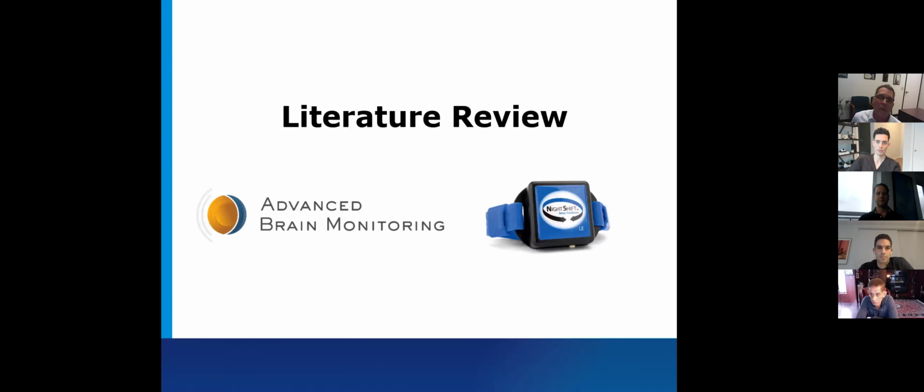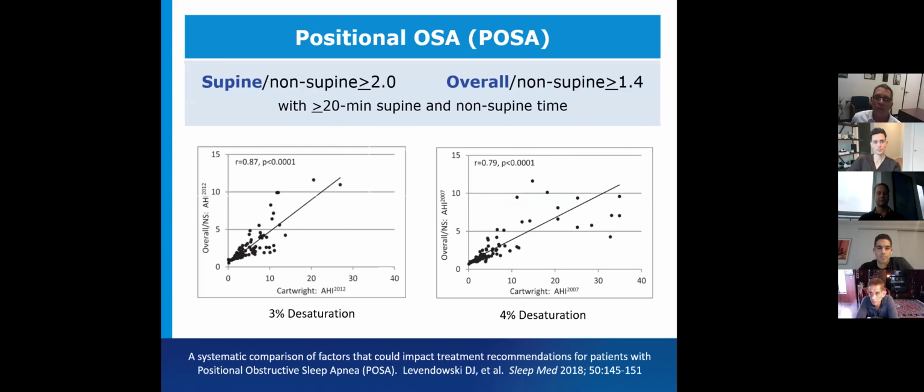So first, let's do the literature review on the night shift. This was a paper I was first author on a couple years ago, and it really evolved from the initial validation of night shift, where the Cartwright formula, most people are trained that if you take the supine HI and you divide it by the non-supine HI, and if the supine is at least twice as severe, then that's how they define positional obstructive sleep apnea.